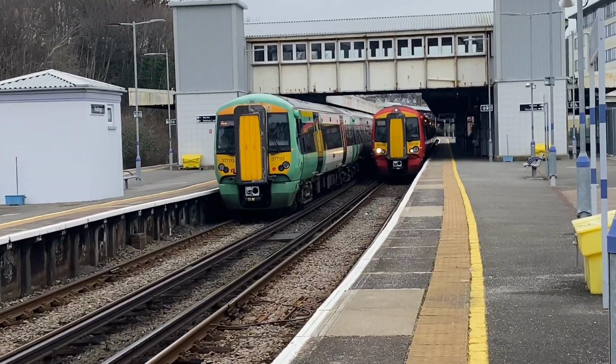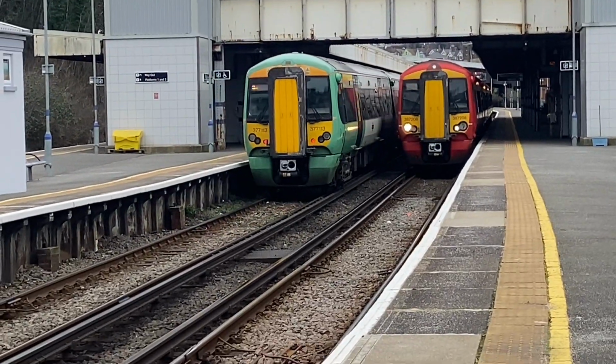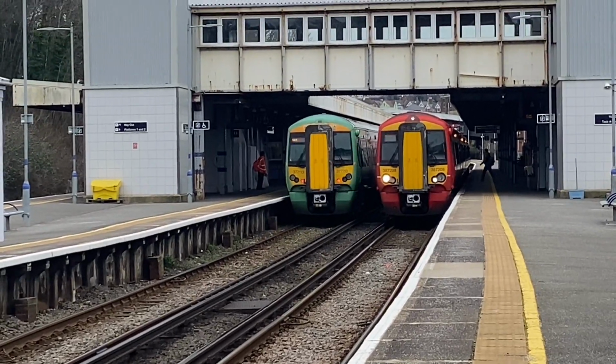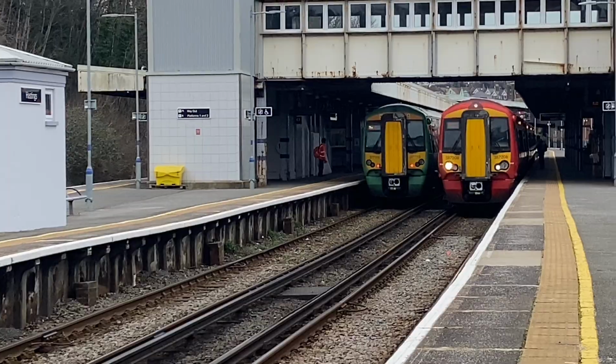My bad, sorry. It looked like there was three sevens. I've lost the plot. But a nice little dapper whistle from the driver, thank you very much.